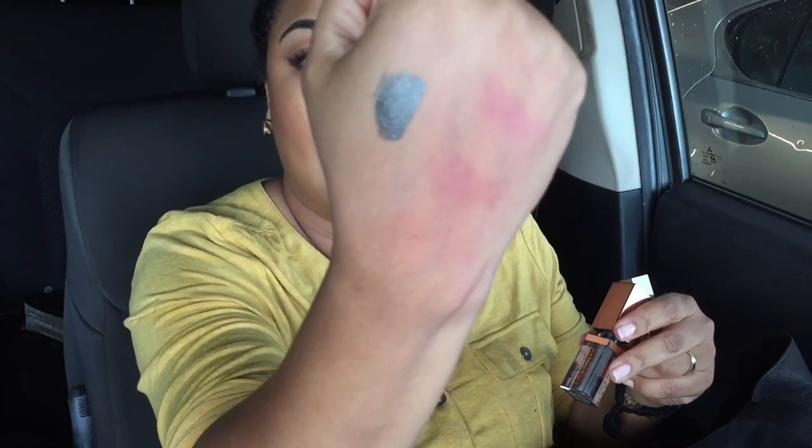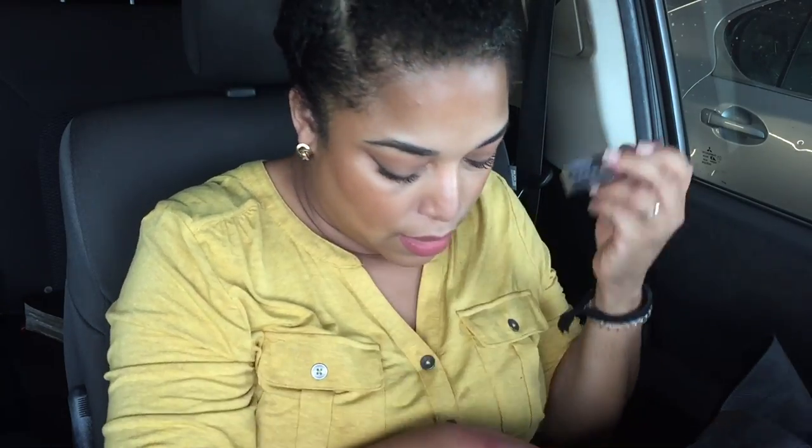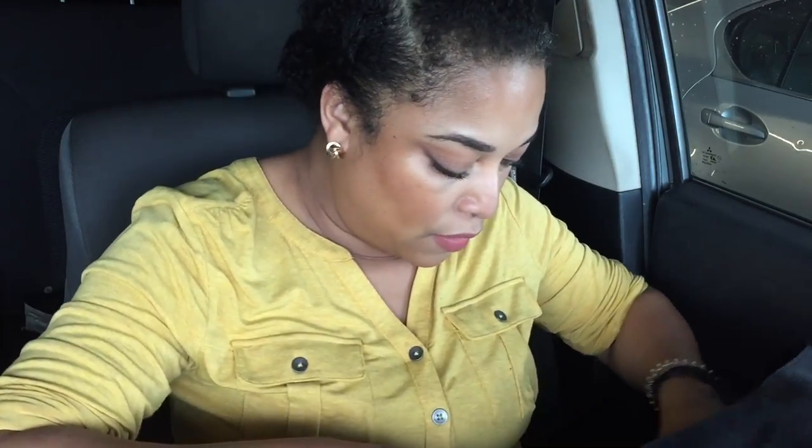Ooh, pretty. Okay. So it's like a grayish blue, would make a very, very nice smoky eye. So love that. I'm about fast makeup right now. Okay, so I have those two.